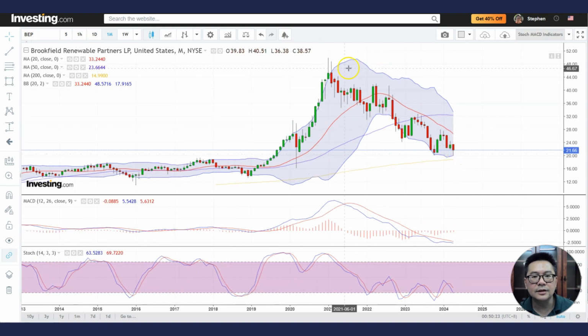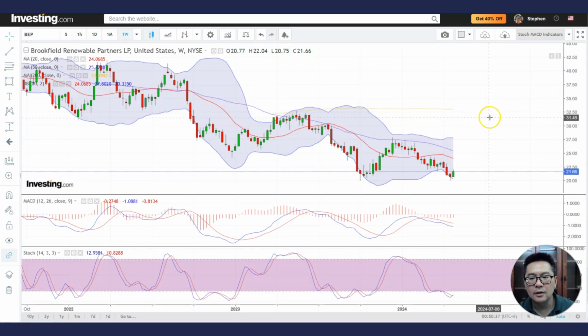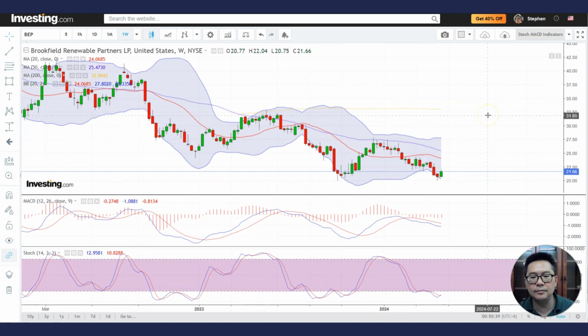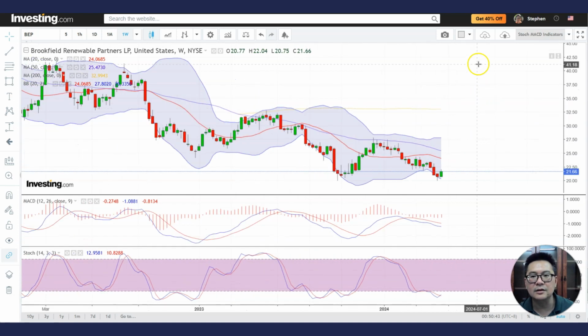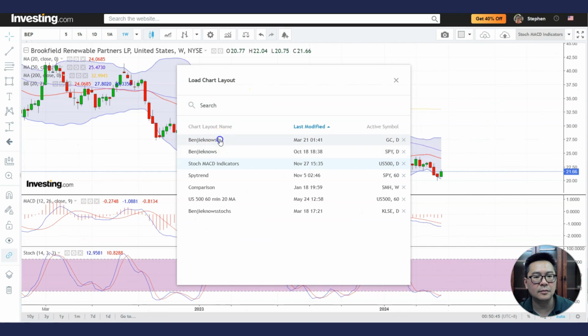Well, on the monthly chart, you can see all these topping tails hinting of the stock going lower. Here's another topping tail hinting that it'll sell off. There are two topping tails here hinting that it'll sell off. Right. Weekly chart, so it's not a very convincing type of bounce up.